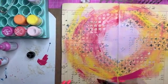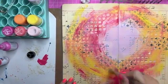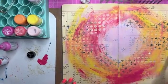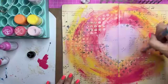They are really, really easy to use. They clean up beautifully if cleaning your stencils is something that you feel you need to do. It's not something I do. But they're really, really nice.